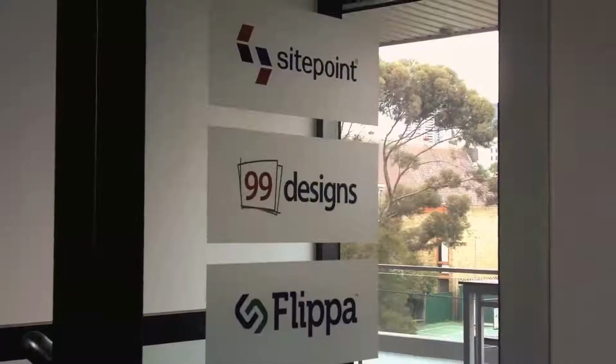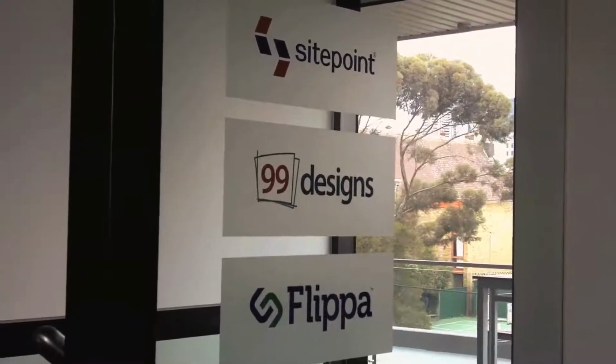It doesn't matter what it is, and the end business will be very different to the one that you started with. Like when we started SitePoint, there was no way that I could have known that we would have ended up with 99designs. It's just impossible to imagine that could have happened. And we've got 3 businesses now, and another potential in the pipeline. So just get started is what I would say.